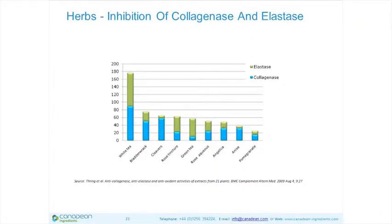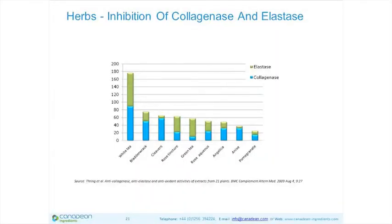However, there is a lot of research going on, and I'll just share a few research issues with you. For instance, here is a study done in 2009 where there has been a comparison of various herbs that actively inhibit the enzymes degrading the collagen and elastin. These enzymes are called collagenase and elastinase. And you see here there are some active biochemical studies showing inhibition of these enzymes that could be interesting for leveraging in future.